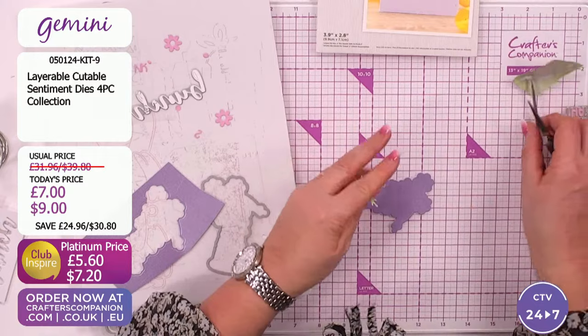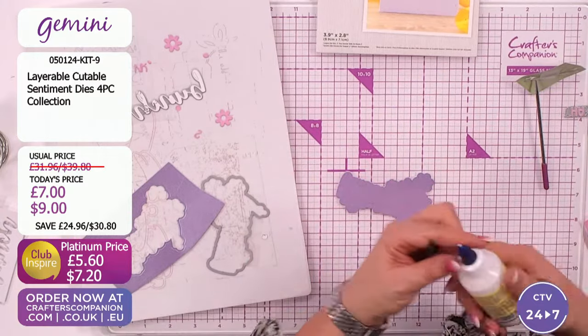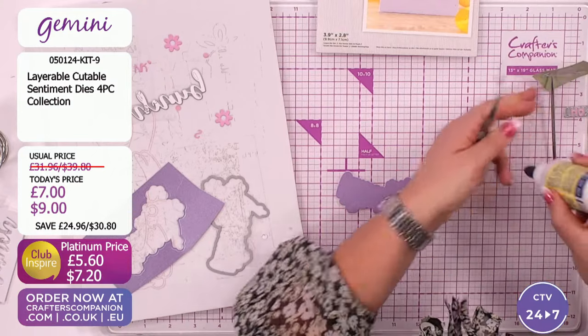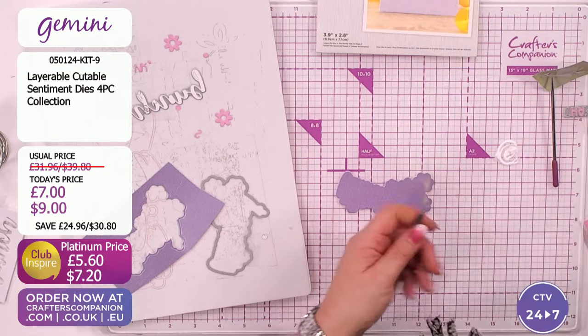Again, like you said, these were literally just scraps of cardstock that I had. I've always got quite a lot by my machine. I'm going to put a bit of glue on my glass mat.